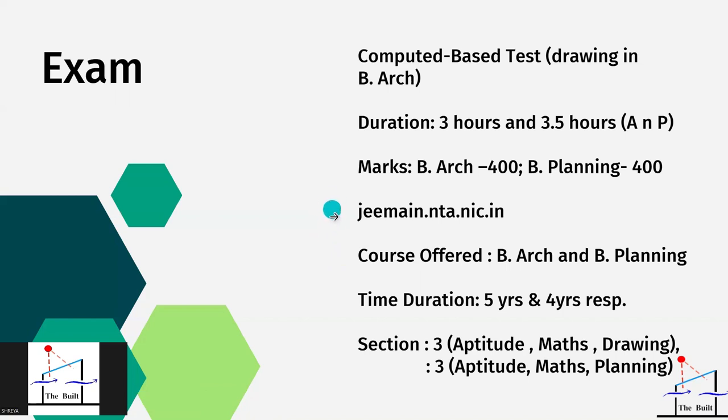This examination site is jeemain.nta.nic.in. The courses offered by SPA Delhi for undergrad are B.Arch and B.Plan. The time duration for architecture is 5 years, and for planning, it is 4 years. The total marks for the B.Arch paper is 400, and for planning, it is also 400 in total.